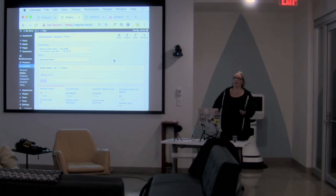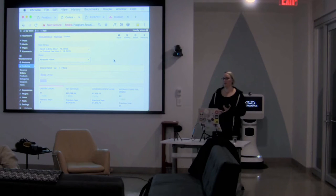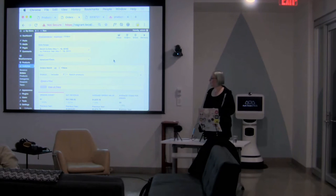Along those lines, we're really building this to be a very good analytics platform first. There'll also be advanced filtering for you to check out how certain orders perform, how certain products perform. So that's sort of the user side of things.